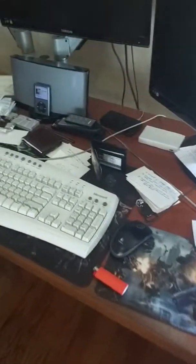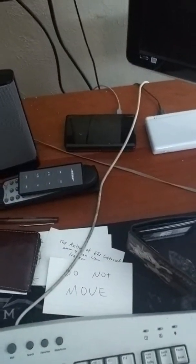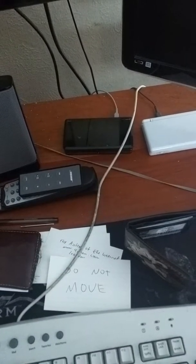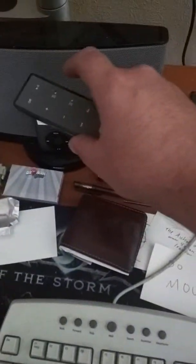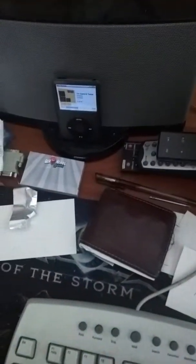I've got a Nintendo DS and a Nintendo 3DS that can connect to the computer. Only the 3DS can connect to the computer, but both of them do contain wireless. This remote for the iPod thing is broken. What else do we have here? There's a video camera plugged into the back of the computer. Way back here, you can see where all the keyboard, mouse, Ethernet cable.